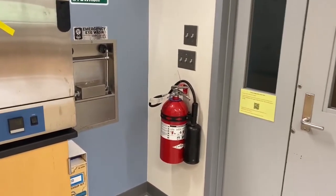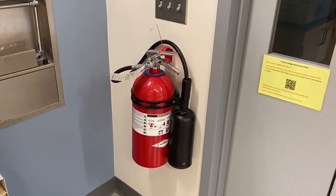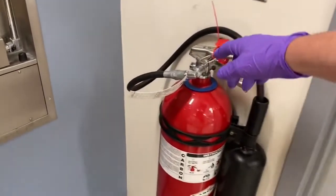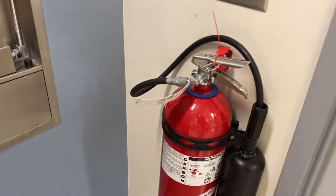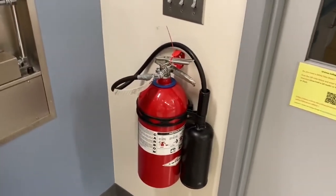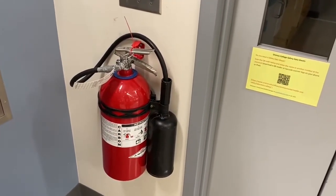Hopefully we won't have any fires, but to use a fire extinguisher, you would grab it off the hook here, you would pull this pin like a hand grenade, and then you would squeeze the trigger and aim the flame retardant at the base of the flame in a sweeping motion until the fire has been extinguished.